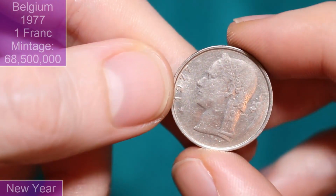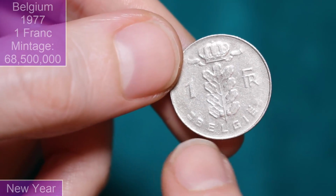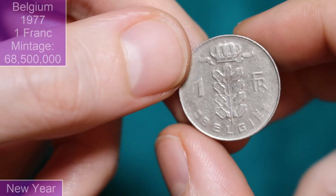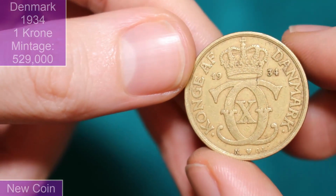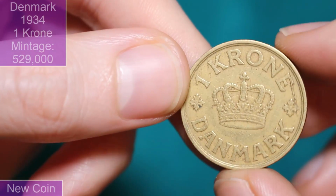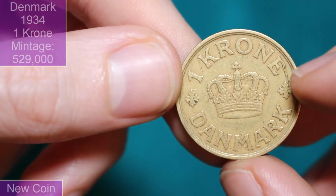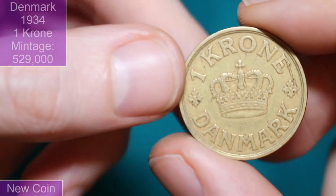This is another Belgian, 1977. 1 franc. On the Belgian coins as well, I forgot to mention there's 2 different spellings of Belgium. You can get the French and the Dutch. So that adds to the variety. What have we got here? Denmark, 1934. Wow. 1 krona. Krone or krona? I think it's krona. Is it like a Germanic krona?